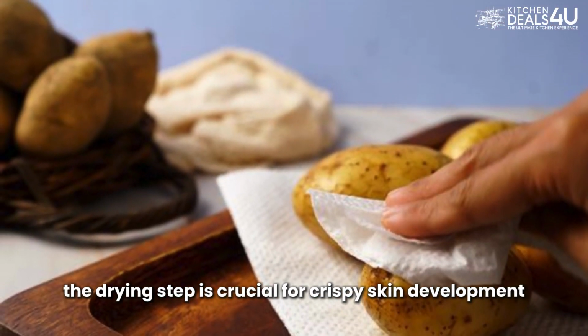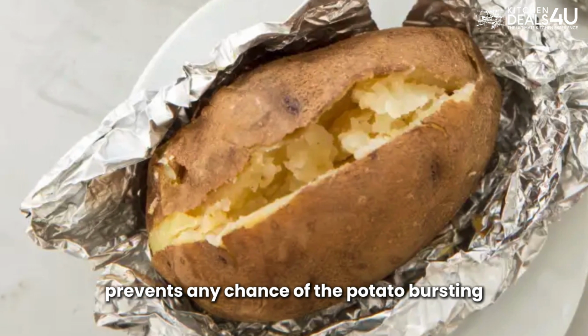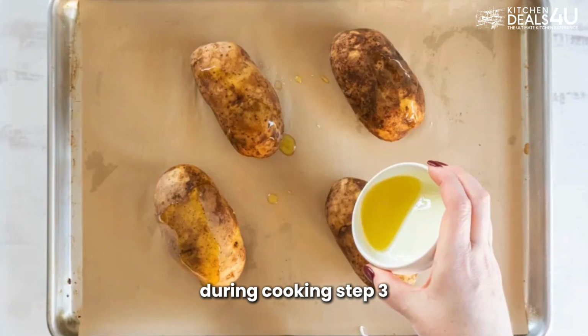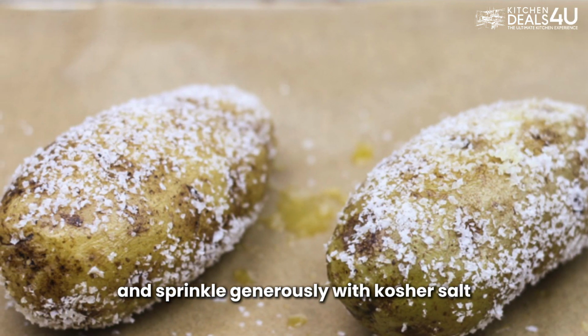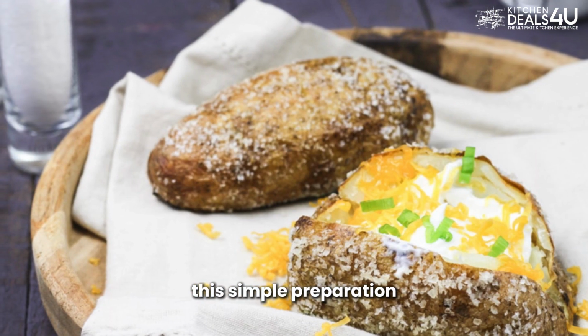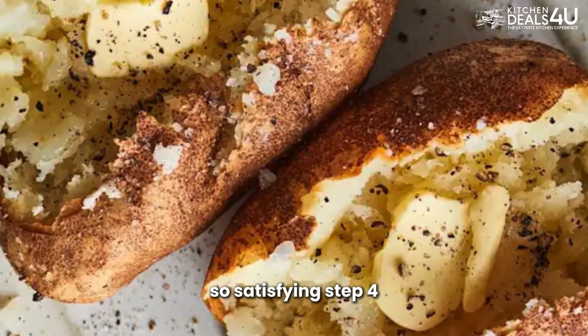The drying step is crucial for crispy skin development, while pricking prevents any chance of the potato bursting during cooking. Step 3. Rub each potato with a small amount of olive oil and sprinkle generously with kosher salt. This simple preparation creates that steakhouse quality exterior that makes a great baked potato so satisfying.